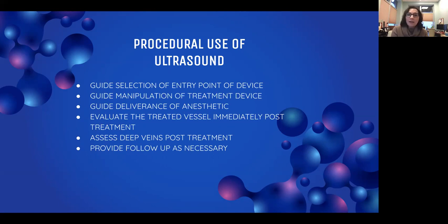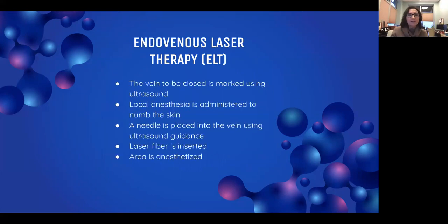We also use it to evaluate the treated vessel immediately after the treatment. And we use it to assess the deep veins afterwards to make sure that nobody has a problem with any kind of clots that can occur. And we want to also use it to provide follow-up as necessary. We always do a follow-up ultrasound at about a month after any procedure so we can make sure that the veins we closed are staying closed.